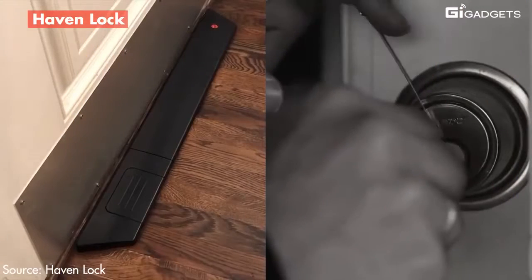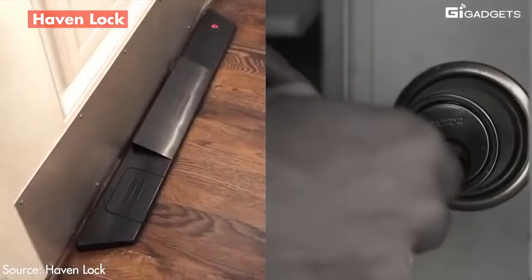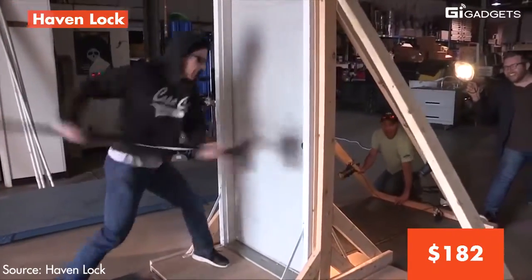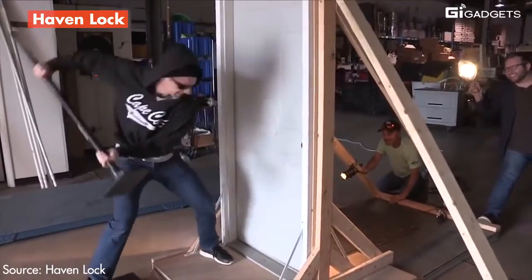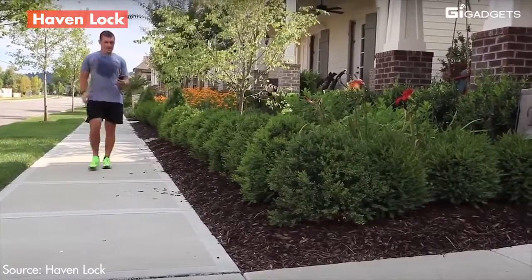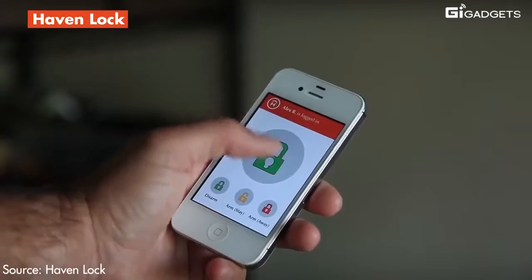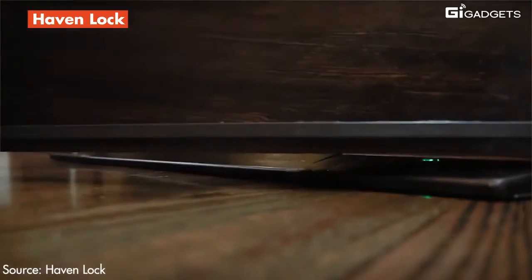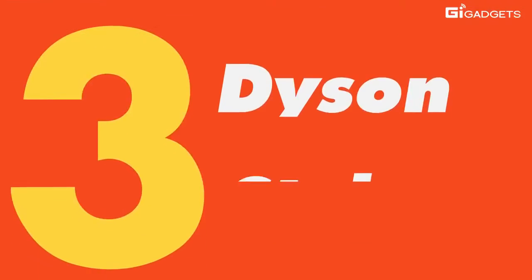Number 4, the Haven Lock. Haven Lock looks nothing like a typical lock. It's a lock on the floor. The company calls it unbreakable, and it does that by using some weird physics. Because it's only on the inside of your house, if you're outside, you need to lock or unlock it through their app. Because it also needs to be plugged in at all times, we recommend it as an additional lock for your house if you feel the need for it.